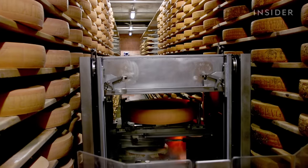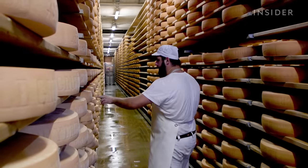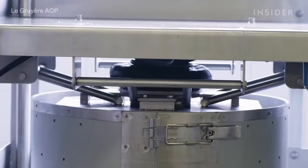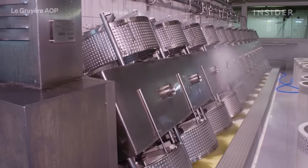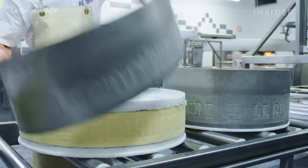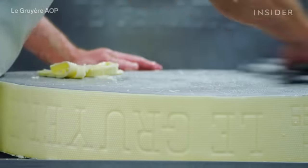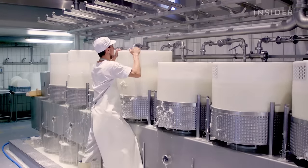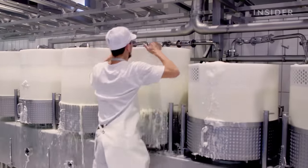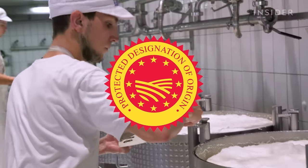Today, 30,000 tons of Gruyère are produced here each year. The Maison de Gruyère is responsible for 520 tons of that. In 2018, over 15,000 tons of Gruyère were sold in Switzerland, making it the most consumed cheese in the country, ahead of mozzarella and Emmentaler. Gruyère was granted AOP protection from the EU in 2001, meaning that these areas are the protected designation of origin.